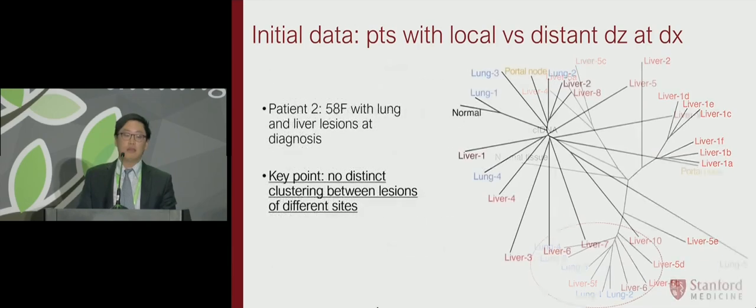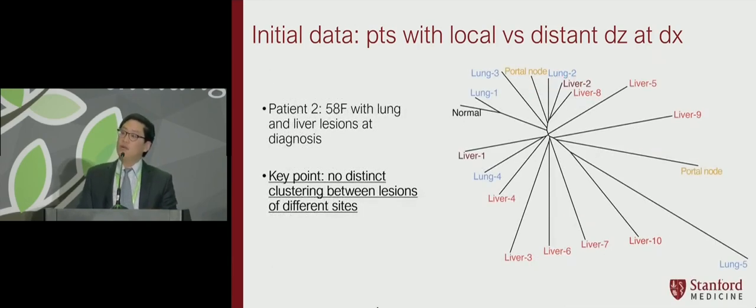And that is distinct from patient 2, where the lack of distinct clustering suggests that a significant proportion of this patient's disease was capable of seeding distant sites without requiring additional evolution and additional gain of that metastatic potential. And so in reflecting on why these 2 patients presented differently, with patient 1 presenting with initially resectable disease and patient 2 presenting with metastatic disease, one could argue perhaps it was simply the time point. Patient 2 was diagnosed later. And of course, that certainly is likely an important factor.